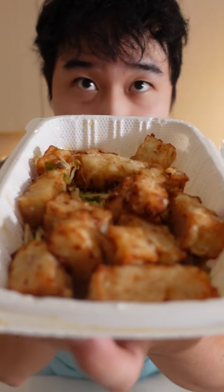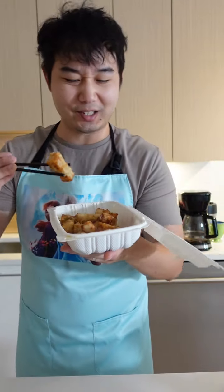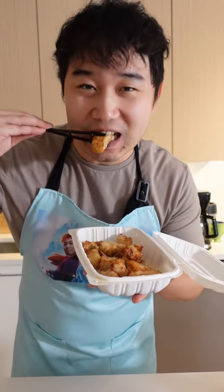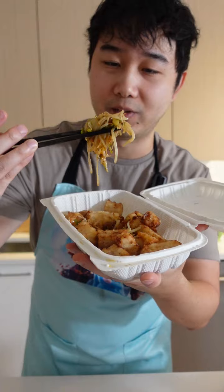That just smells insane. This is one way to get your vegetables in. Delicious fried radish cake in XO sauce. It's the spicy seafood chili sauce. The pan sear, you can just smell that. How do they make radishes taste so good? Outside is crispy and it's super tender and moist on the inside. A very nice radish taste. The XO sauce coming in clutch, adding more sweetness, heat, and umami. Usually sitting on top of a bed of deliciously dressed bean sprouts in that XO sauce.